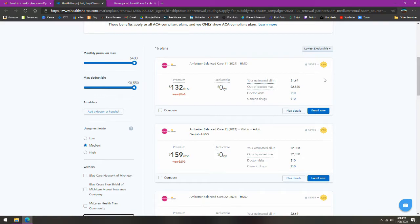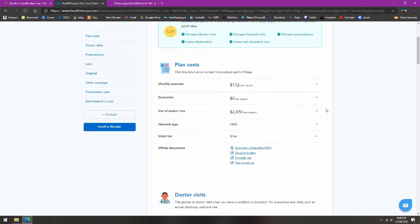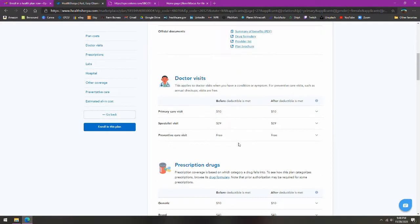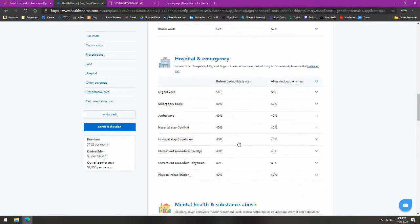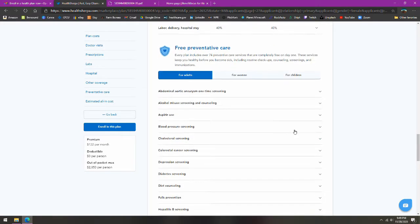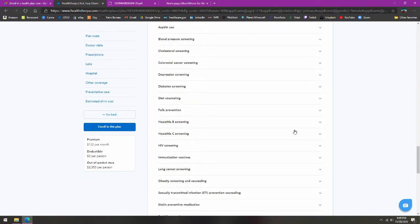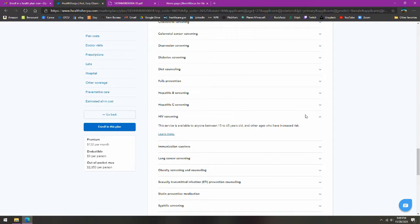So I was curious about a $0 deductible plan. I'm going to check it out here. Right, very low doctor visits, not bad with these other things, but you are going to be paying the same amount before and after, obviously. So 40% of the bill you will pay. And then these are the things that are covered. Usually a lot of screenings and such.